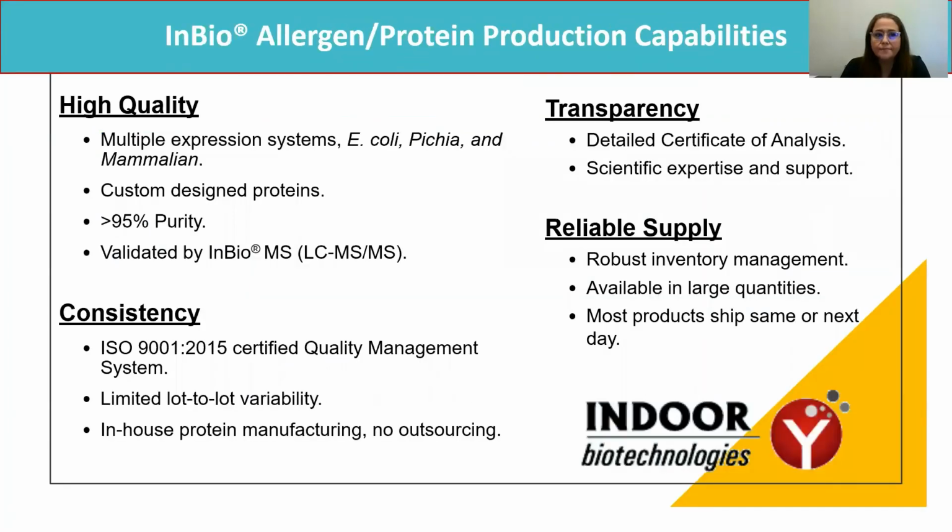A quick note on InBio allergen and protein production capabilities. We strive for high quality, consistency, transparency, and we always have a reliable supply on hand. We are capable of expressing proteins in multiple expression systems, including E. coli, Pichia, and mammalian cells. We are fully capable of expressing and producing custom designed proteins that are higher than 95% pure, and all our protein products are validated by our in-house mass spectrometer.